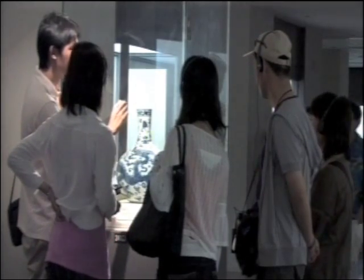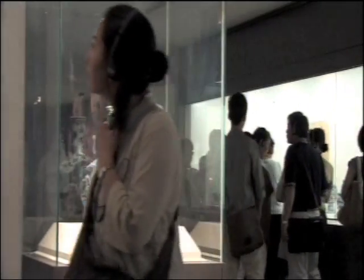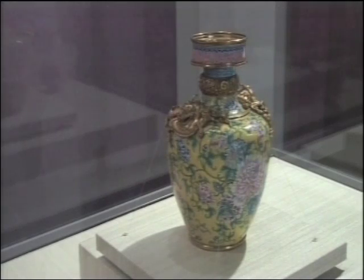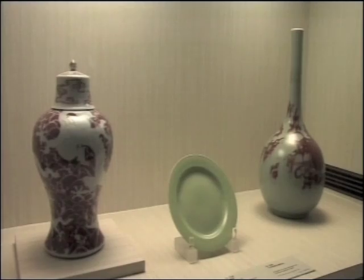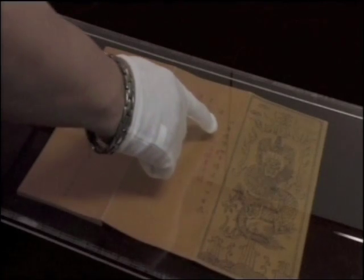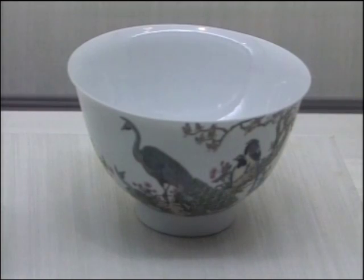But now a new exhibition has brought together pieces from Beijing and Taipei under one roof, here at the National Palace Museum. The exhibition is focusing on Emperor Yongzheng, who reigned in the early 18th century during the Qing dynasty. On show are painted enamel vases, epistles to and from the emperor, and lacquerware. Beijing has contributed nearly a fifth of the exhibits.